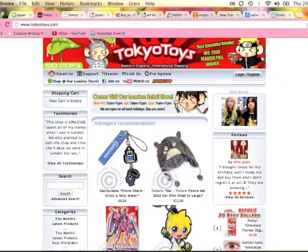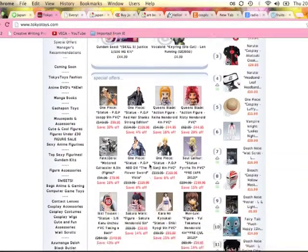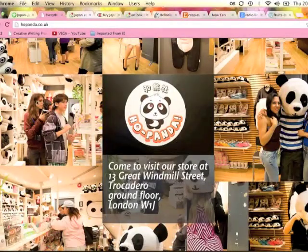So it sells all stuff relating to different manga and anime, so costumes, the books, cute things like a Death Note diary, a really nice One Piece belt, and also some Japanese snacks as well. And also, almost opposite is a place called Panda, which is everything panda related. It's just kind of awesome to have a look around.